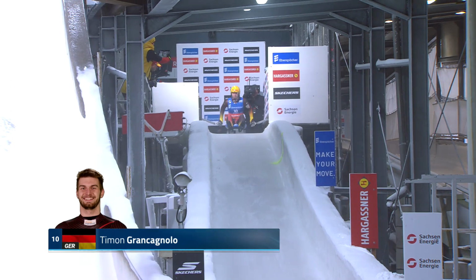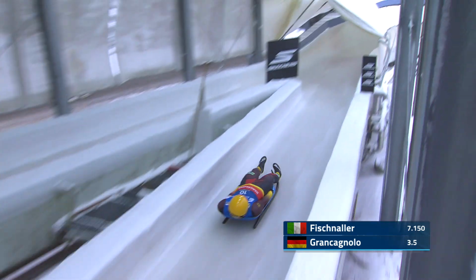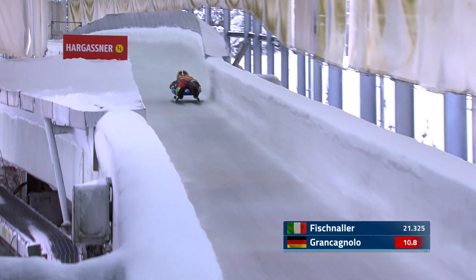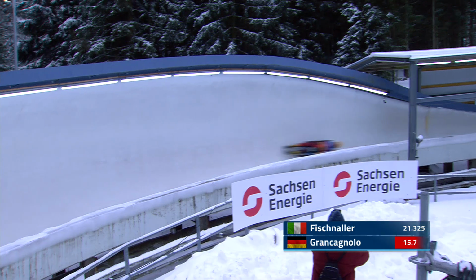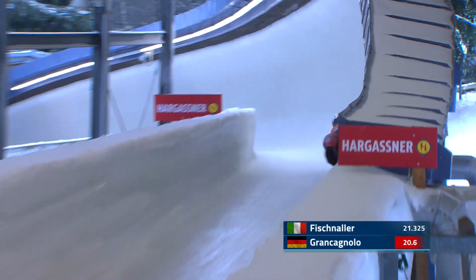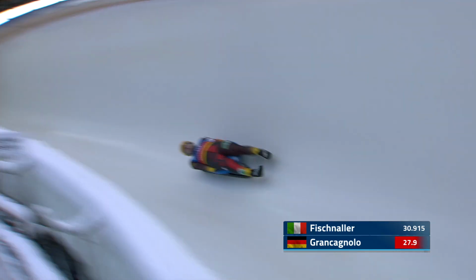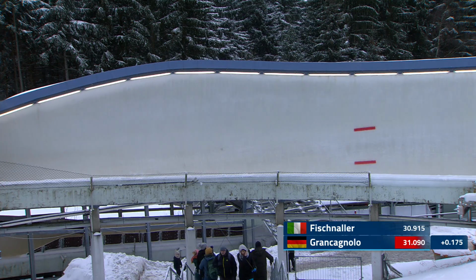This is the second of the Germans, Timon Grancagnolo, who sits just ahead of his teammate Nussler in the World Cup rankings, 9th place at the moment. Looked like he had a little problem on the start there. He was very to the right after his pull and first paddle. Corrected it well, but that will have cost him time. It definitely has, as he's in the red. And a nice 4th place finish to open the season in Lillehammer. He's having a few small problems here, not the cleanest run we've seen, and that's definitely reflected in that time. And again, very close to that right wall.